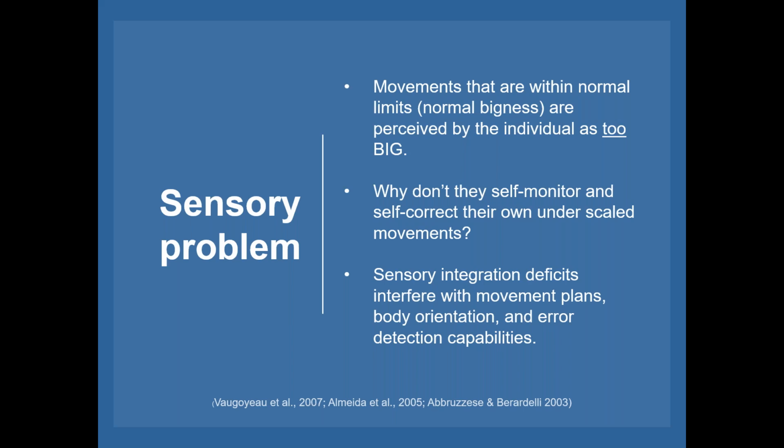And why do they not correct that on their own? Why do they not increase the scaling of their movement? Well, it's because of that difficulty in integrating that information. When we have a lack of dopamine, those movement plans don't come out correctly. Our body orientation isn't perceived correctly, and they do not correct those errors easily.